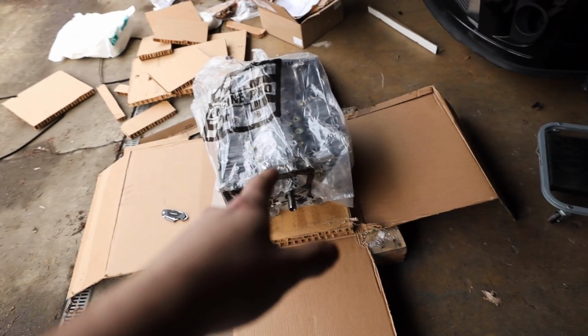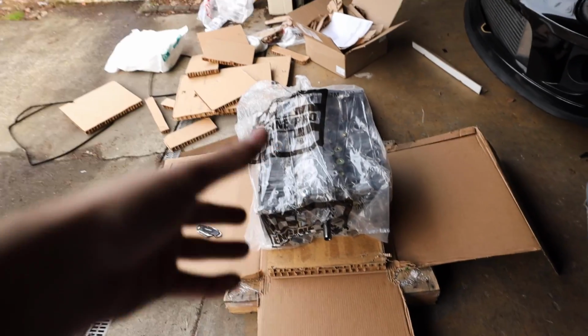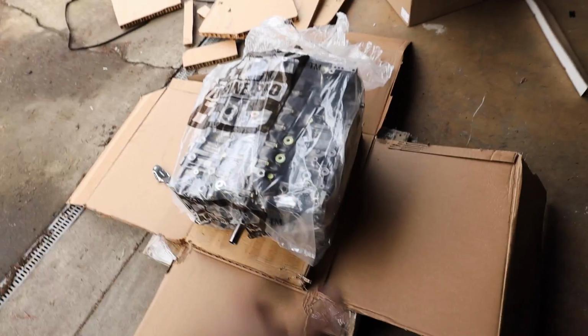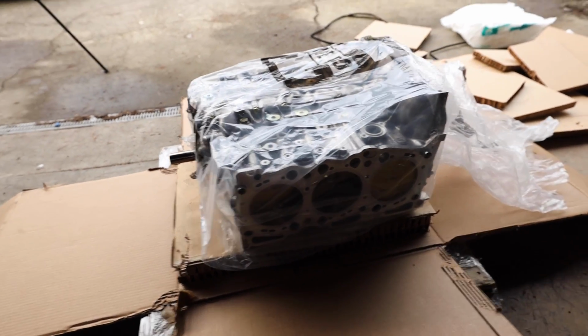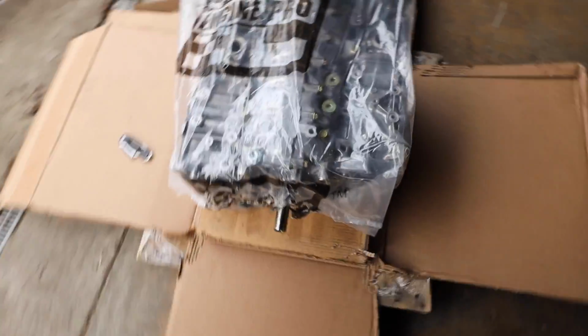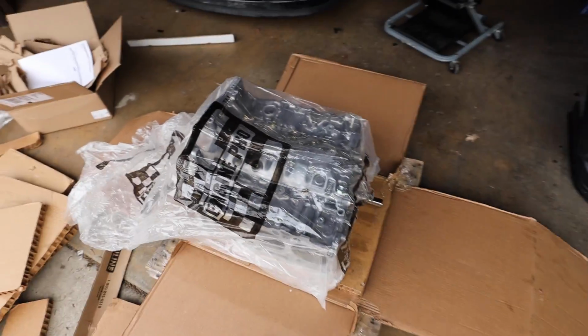Let's get this thing up on the engine stand, go over it, thoroughly inspect it as well. Once it's on the stand, we can start planning out how we want to tackle this, if we want to get the heads bolted onto this thing tonight, if we want to wait till a different video. I don't quite know yet. I'm just excited that it's all in one piece right now. So let's get this thing on the stand.